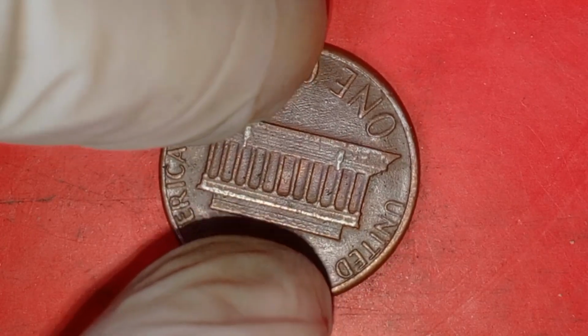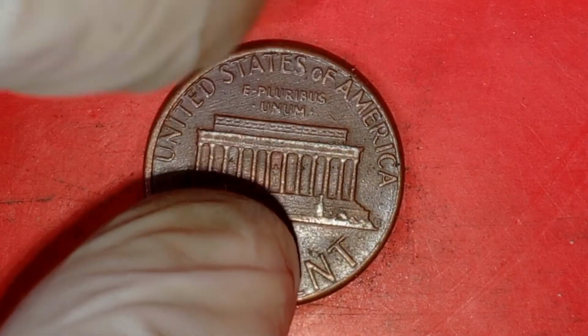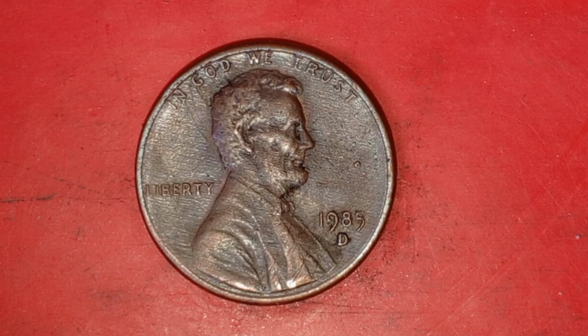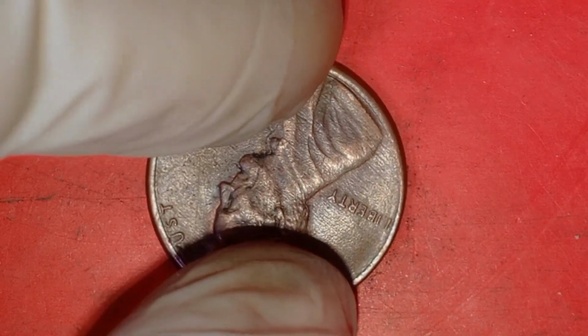The original design, created by Victor David Brenner, featured a bust of Abraham Lincoln on the obverse and two wheat stalks on the reverse, hence the name Wheat Penny. In 1959, the design changed to the memorial reverse we're familiar with today. Now, let's talk about the 1985D penny.